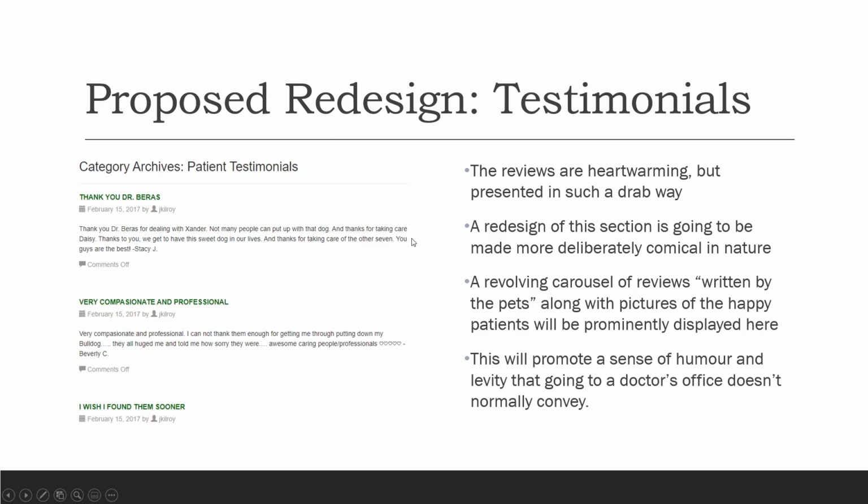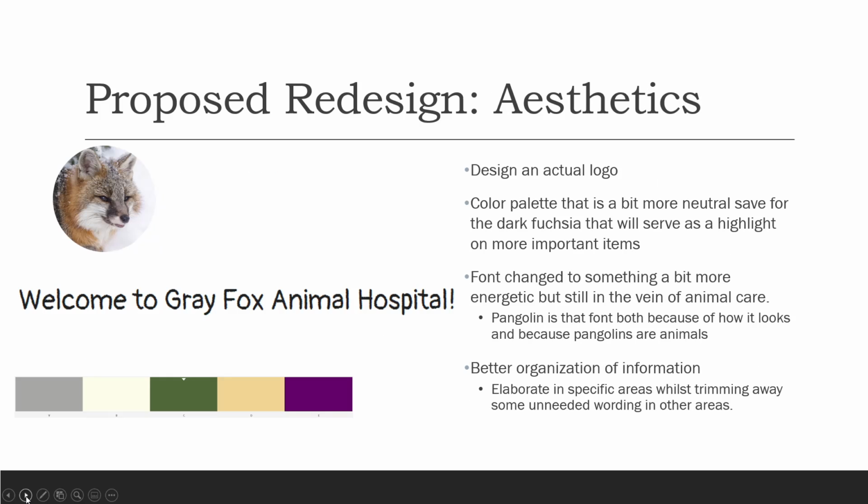And then the testimonial section needs to be redesigned. This is very drab, it's very Yelpy. So I want to take a revolving carousel of farcical reviews written by the pets and have that as the testimonials page. Move these over to the social media page, something along those lines, so you can see actual reviews if you really want to see them. But for the most part, I just want a gag page that's going to make people laugh a little bit and feel a little more comfortable with going to the Gray Fox.